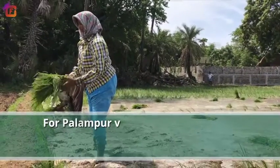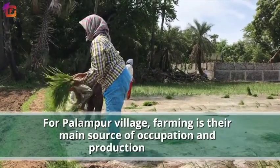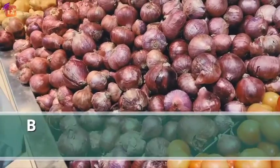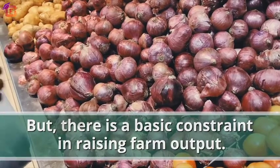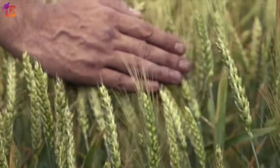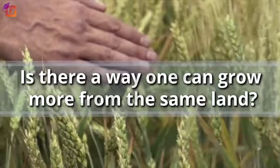For Palampur village, farming is their main source of occupation and production activity. And the well-being of people in Palampur is related to production on the farms. But there's a basic constraint in raising farm output. Land area under cultivation is practically fixed. Now we'll discuss, is there a way one can grow more from the same land?